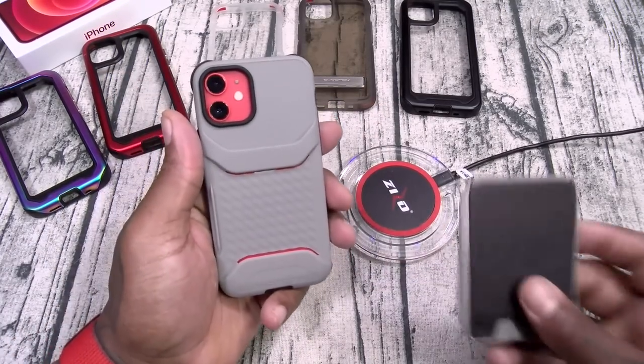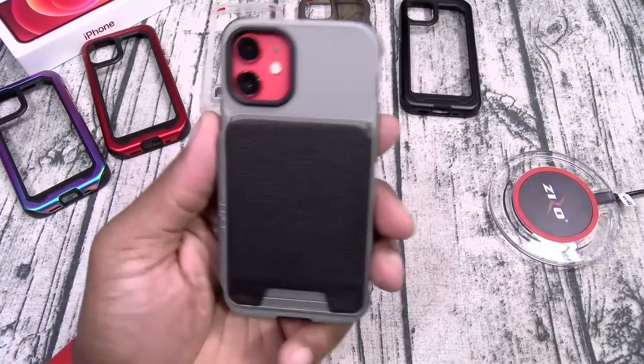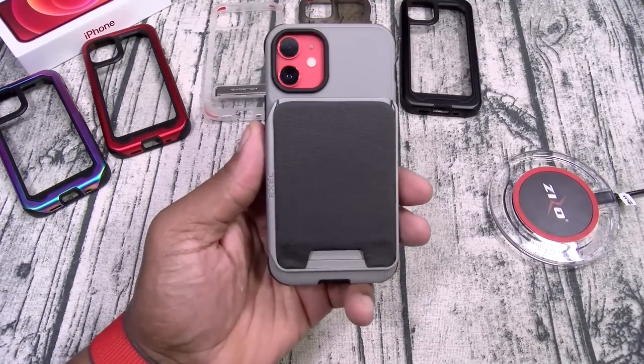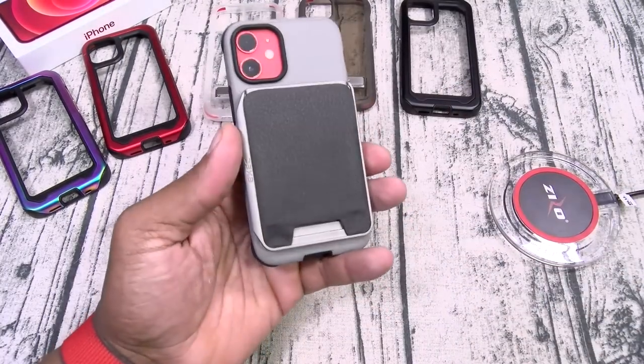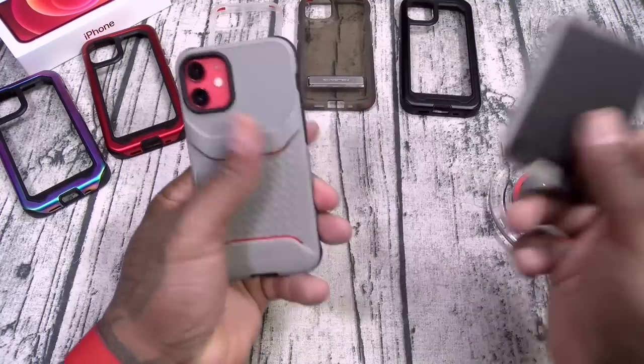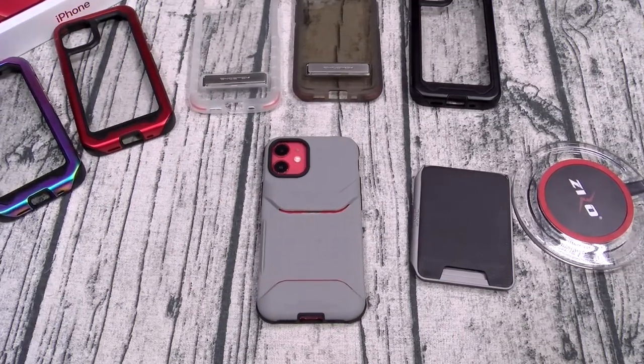But here's where this case shines. Throw on the different attachments. So now when you're ready to go to the club, you're ready to go to work, you don't feel like carrying the wallet, slap on the back, there's your wallet. Come in the house, bong, take it right off just like that. Now let me show you some different attachments.